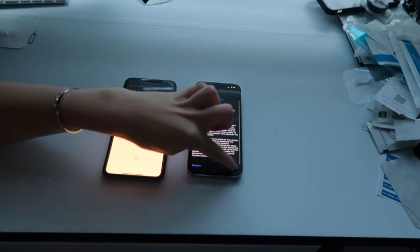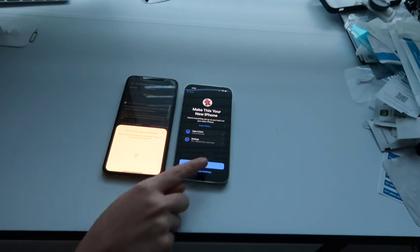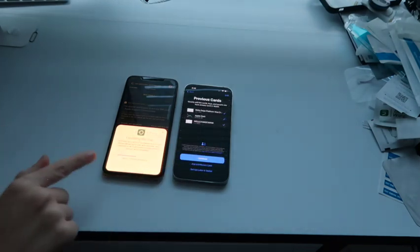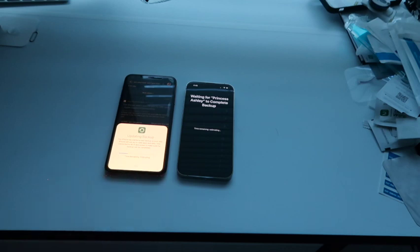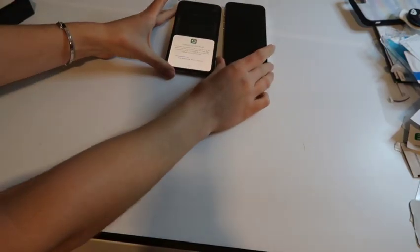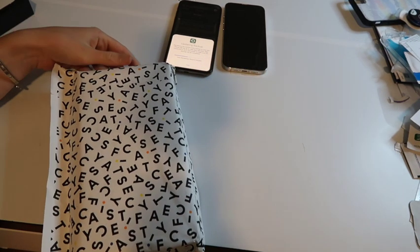Okay, now I just have to set up my Apple ID on here. All right, and it says make this your new iPhone. So I'm gonna press continue. Now it says about 3 minutes. Oh no, it's changing, just kidding. So I will check back in when this backup is complete. So it says there's about 5 minutes left, so we're gonna let that do its thing. And I'm going to open up the phone case that I got.